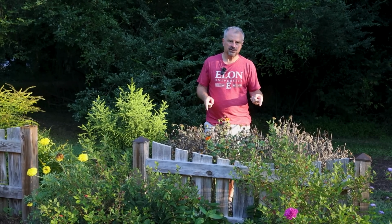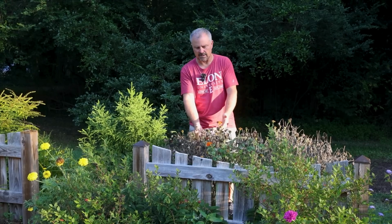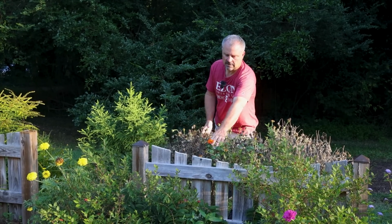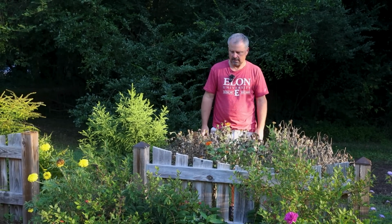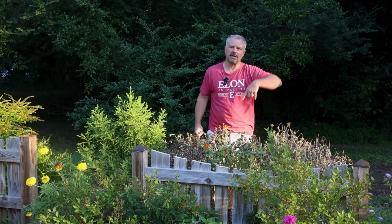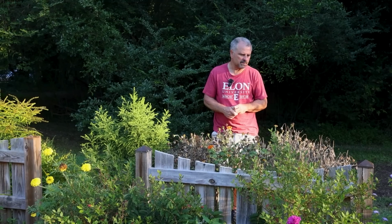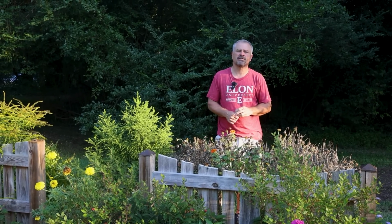Some of our annuals, this side of the driveway gets a little more neglect, and so the tithonia have now faded. There's a few flowers left on them, and there's a few seed heads that the goldfinches are coming and taking the seed. But we are going to start pulling some of the annuals out this week. It's time to start thinning the herd out here.